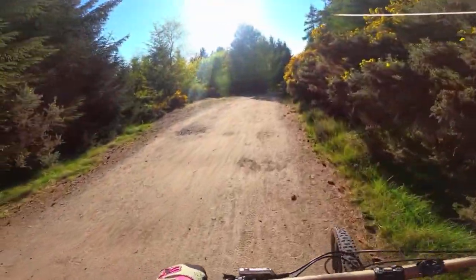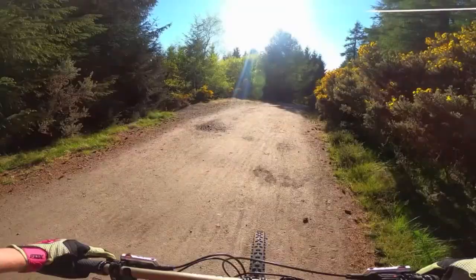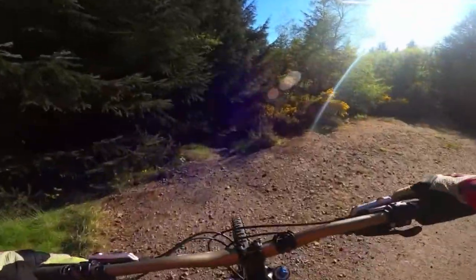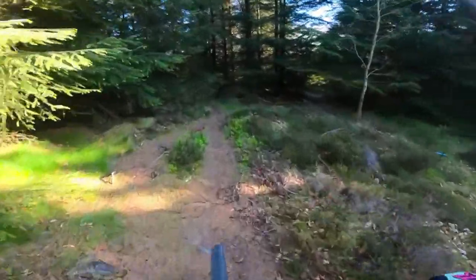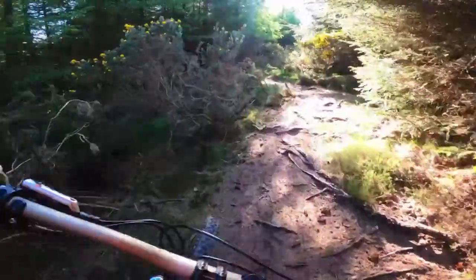About to ride another trail now called Tight as a Badger's. See how we get on. He's dropping in. Starts off a little bit open, a little bit techy in the roots there. But before long, he drops into this dark, damp tree line where, to be honest, I'm not sure that it ever really dries out.